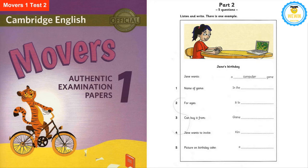Is it a good game for children of your age? Yes. It says on the box that it's for ages 8 to 13. 30? No, 13. But you can play it too, Mom.